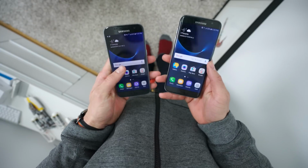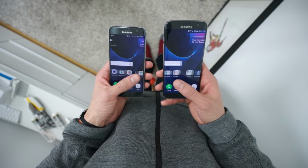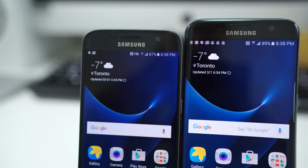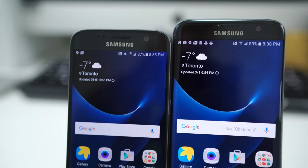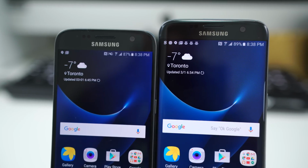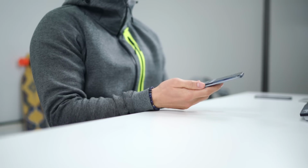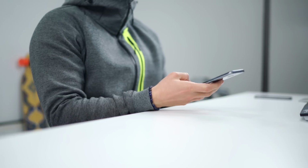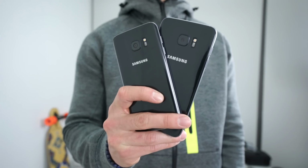The classic S7 has a 5.1 inch screen, whereas the larger brother, the S7 Edge, has a 5.5 inch screen, comes with a slightly larger battery, which makes it my overall preference. 3600 milliamps compared to 3000 should give you extra juice to last you all day. But in terms of holding the phone, it now has curved backs just like the Galaxy Note, so it feels very comfortable to hold in the hands, and it shouldn't have too many sharp edges like the previous models.